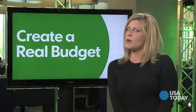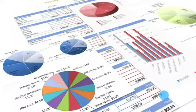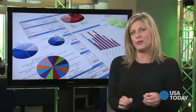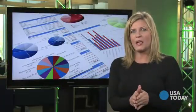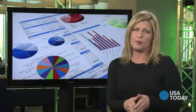Number two, create a budget, a real one. This will enable you to quickly track cash on hand, business expenses, and how much revenue you need to keep your business growing, or at least afloat. By committing these numbers to paper, your chances of succeeding are helped by anticipating future needs. Spending, profit, and cash flow is really important.